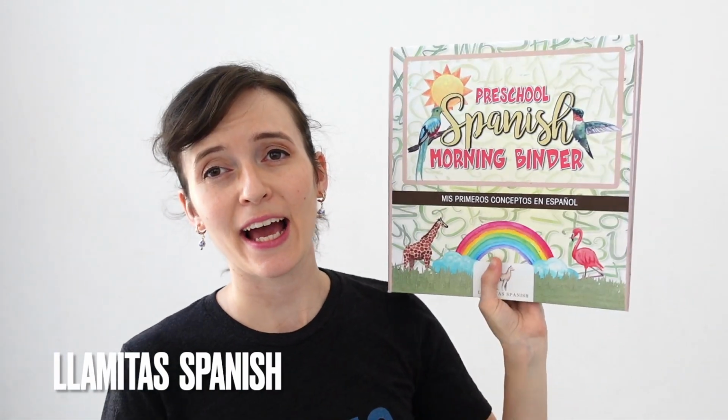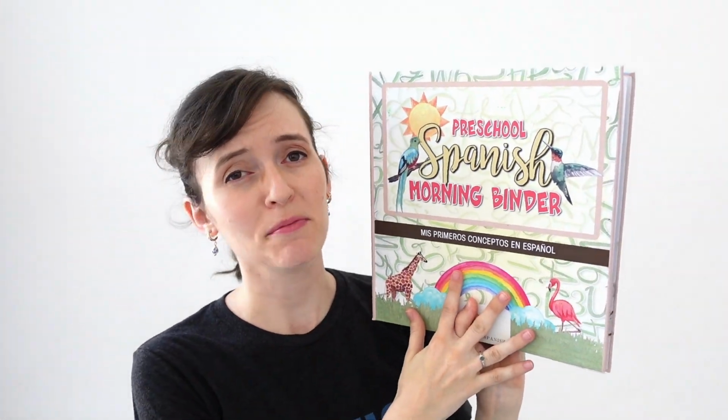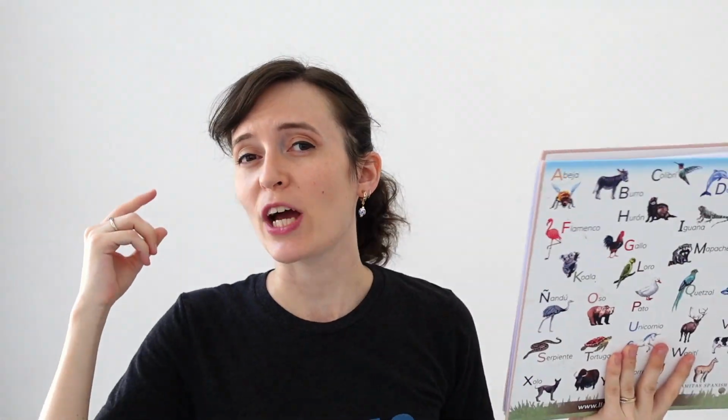These particular flashcards are part of Llamitas, which I'm going to talk about next. Llamitas Spanish is another favorite curriculum resource for me. They have 3 different levels of curriculum available on their website, which I've done videos on each of the 3 levels. I've owned each of the 3 levels, and I will link to those videos down below, and I'll put my affiliate link to their website as well.